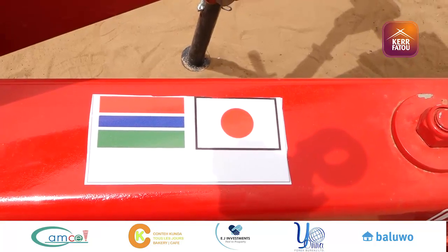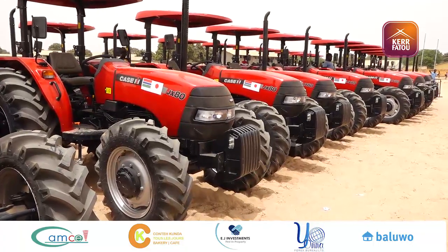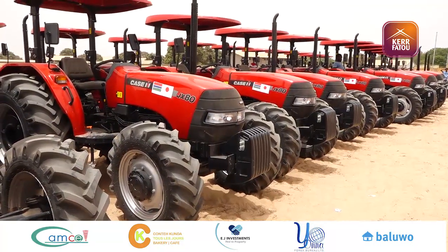We thank you for the people of Japan, as we all gathered this morning here to witness the handing over of tractors. We commit this ceremony into your hands. We pray for the people of Japan, that their brotherly love towards our nation will continue to be stronger day by day. We continue to commit this nation, the Gambia, as we approach elections.